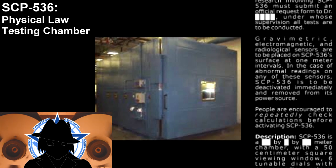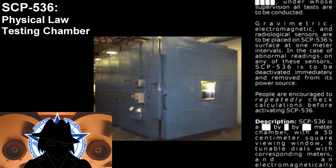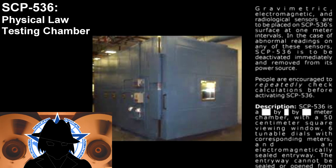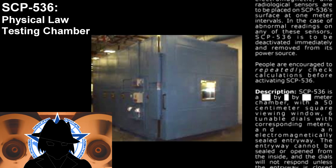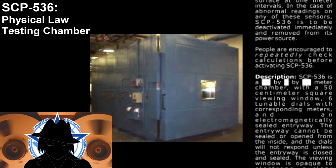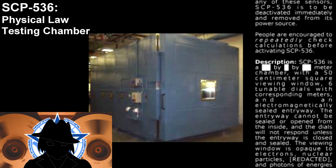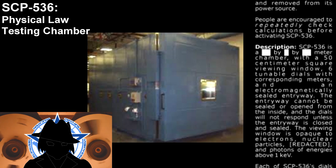Description: SCP-536 is a by meter chamber with a 15 cm square viewing window, 6 tunable dials with corresponding meters, and an electromagnetically sealed entryway. The entryway cannot be sealed or opened from the inside, and the dials will not respond unless the entryway is closed and sealed.